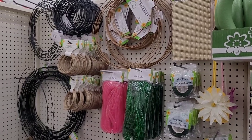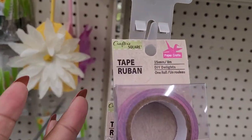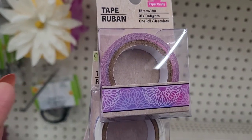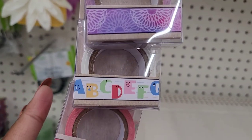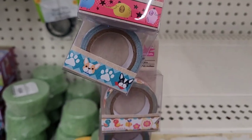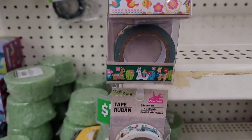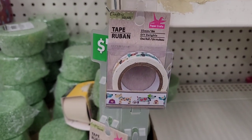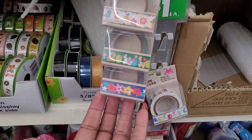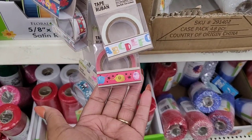So we're over here where they keep some of the little crafting items. Then I got this kind of washi tape. I call it washi tape. I have that one. This one with the ABCs. This one, this one, this one. Yeah, that one right there. This one right here. And have some flower ones down here. Little elephants.